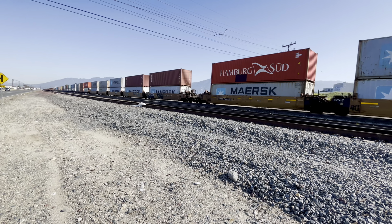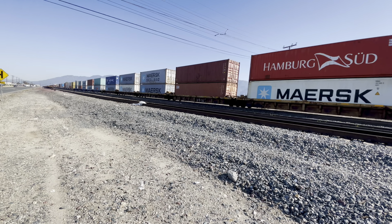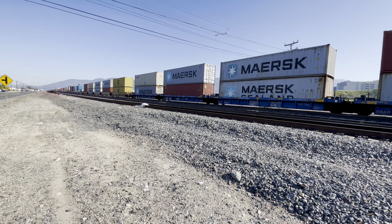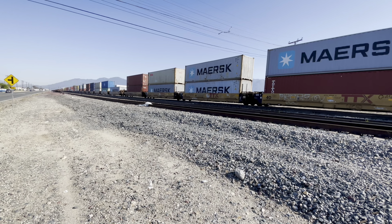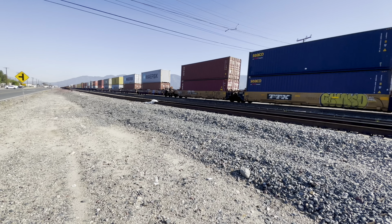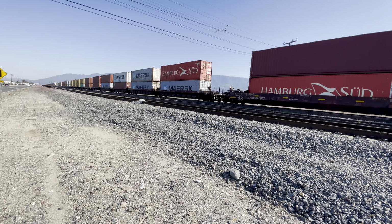We have a nice port stack train westbound on main track number 2. We are in Muscoy, also known as Ono. Right off Route 66 here, that's the noise you hear behind me. International containers heading to Long Beach. Probably Terminal 1 or Terminal 2.